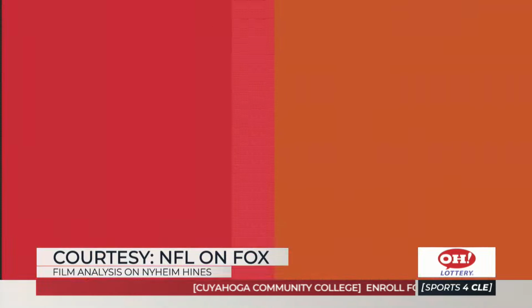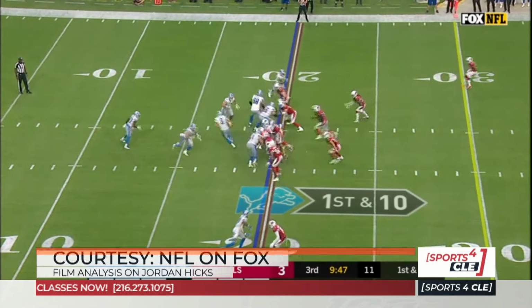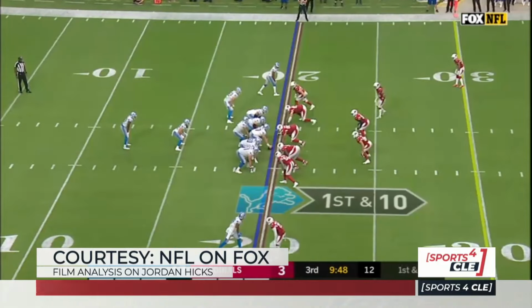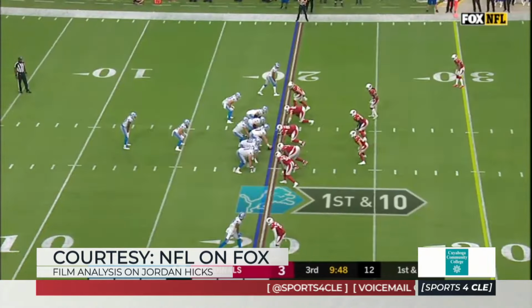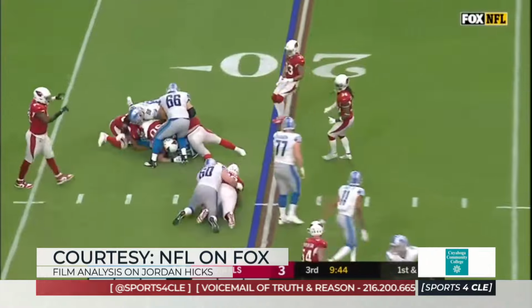The last guy that we're going to take a look at, linebacker Jordan Hicks, 6'1", 238 pounds. What do you see when you look at Jordan Hicks on film? Well, you can see him here. He breaks through the hole here. And what you get is a guy who's had massive tackles. He has 873 tackles, 14.5 sacks, and 13 interceptions in his career. My definition of him is he's a thumper who can run.